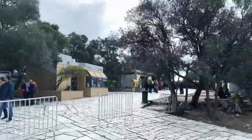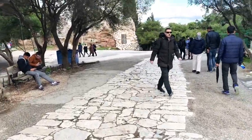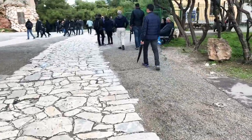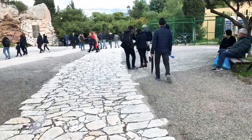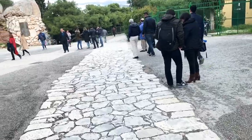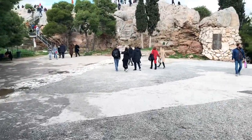So, unfortunately, due to the long line right there, as you can see, I think it was like a 45 minute wait, and I didn't really feel like waiting. She didn't feel like waiting either, so we can go back another day. That way, we go to the Parthenon and Acropolis same day. So today, we're gonna go to, I think it's called Plaka, and we're gonna do it like that.